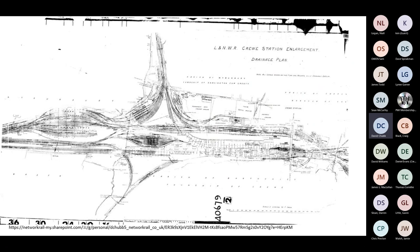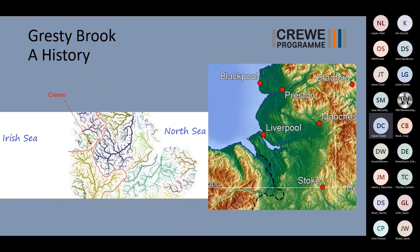So we're currently in the middle of a history about Basford Hall. Let's talk about a history within a history. Let's talk about Gresty Brook. So Gresty Brook, very, very important. And something that is really important to note is Crewe to Stafford, the railway goes over the UK's continental divide. Everything in Crewe goes into the Irish Sea. Everything in Stafford goes into the North Sea.